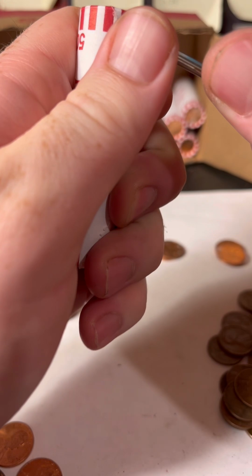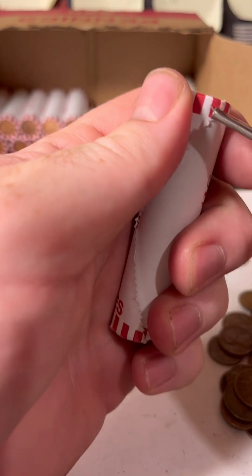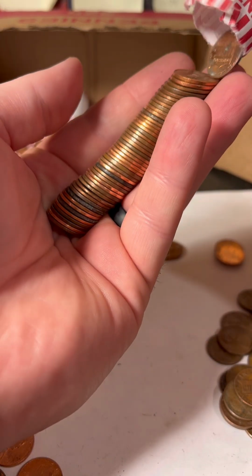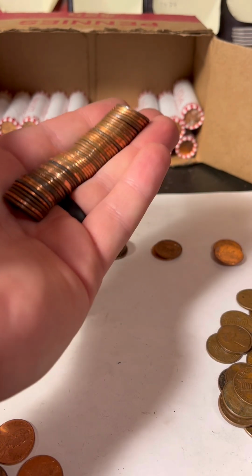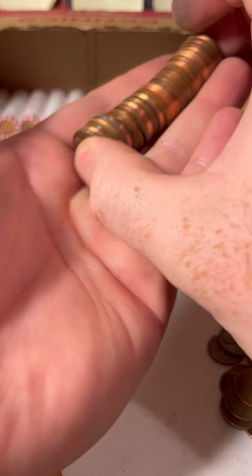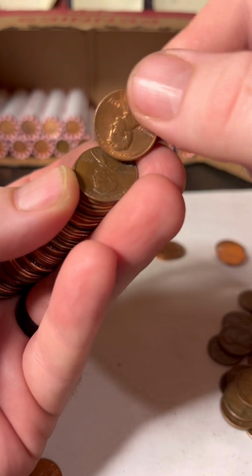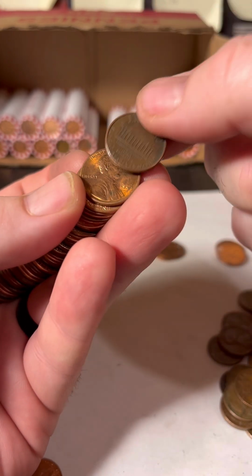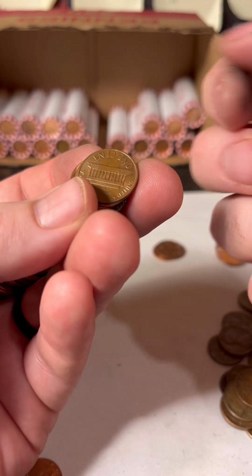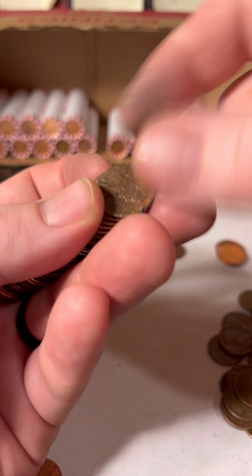One last roll for this leg of the video. Already getting to be close to 20 minutes. What was that? 1, 2, 3, 4, 5, 6, 7, 8, 9. 9 rolls. Well, this is coin hunting, you know. You don't know what you're gonna find. You open it up and you go through it. Put aside what you want. Turn in what you don't.